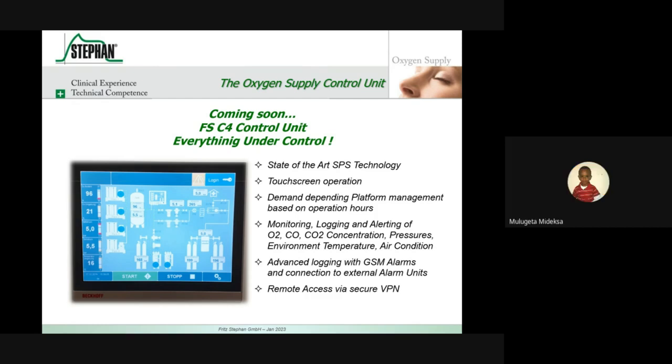Thank you, Christoph. It was very nice. First of all, I learned from Stephanix maybe more than before, 10 or 15 years ago. I learned a lot on that. I'm working in these areas, oxygen areas.